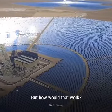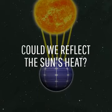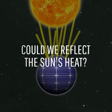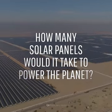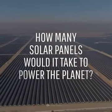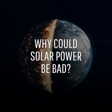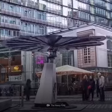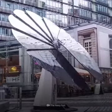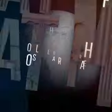But how would that work? Could we use the panels to reflect the sun's heat into space? How many solar panels would it take to power everything on Earth? And why could a solar-powered planet be bad for the environment? This is What If, and here's what would happen if we cooled the Earth with solar panels.